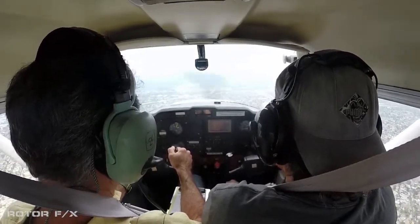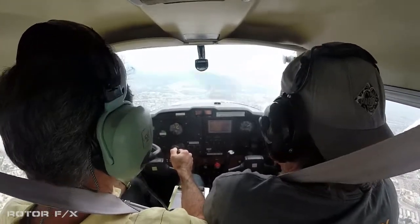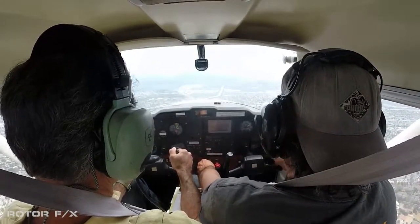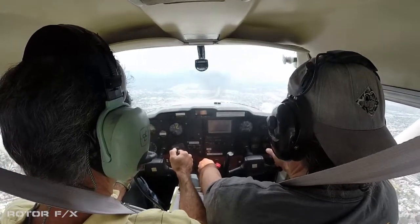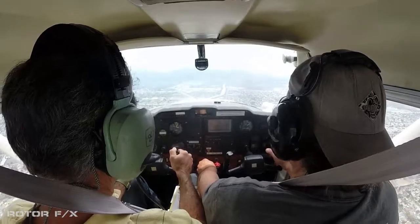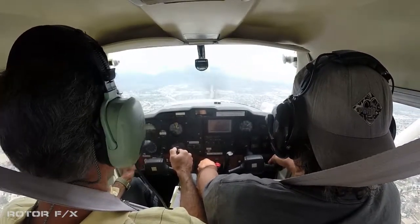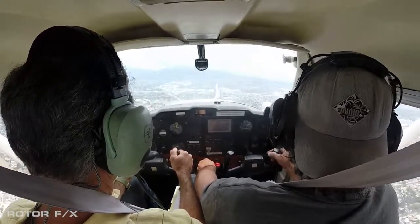We'll land on 30? No, 12. 12? 30 is only for IFR, depending on the wind. But we're going to land into the wind. Okay. Tailwind is very dangerous, especially illegal if it's over 10 knots. 789, runway 12, clear to land, wind 120 at 6. Runway 12, clear to land, 10789.